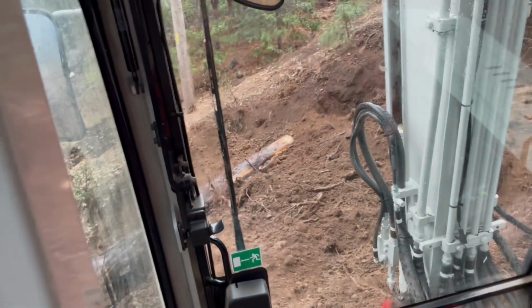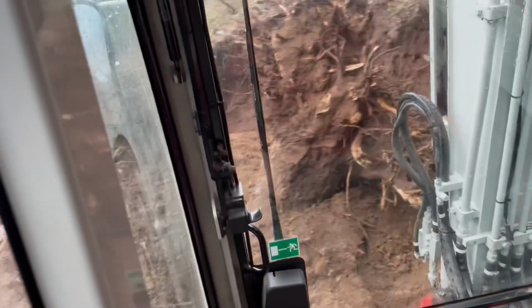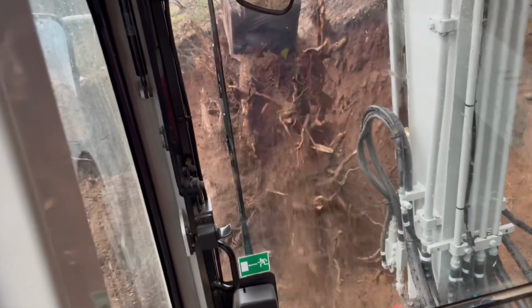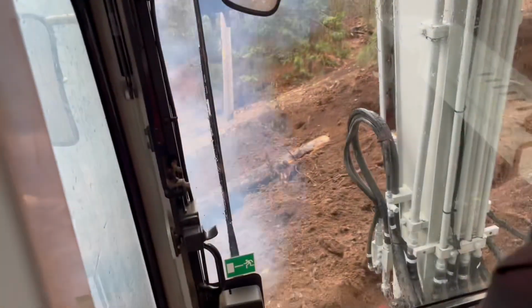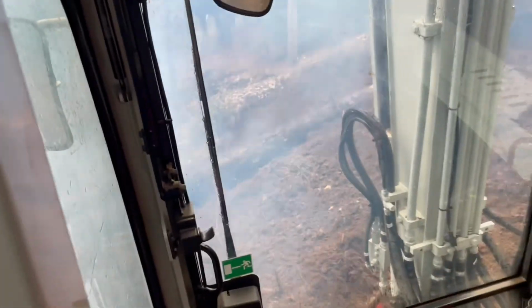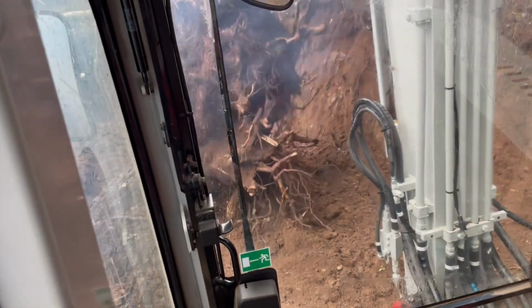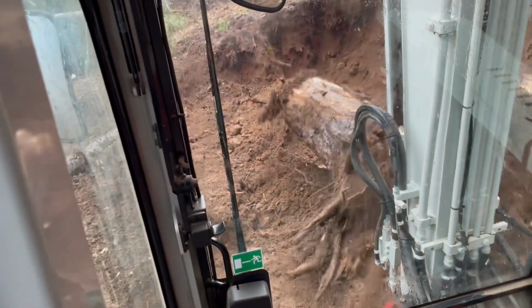Just trying to maneuver this thing down here to the fire pile. And what you don't want to do is get a little too rambunctious and then have that thing come at you. There's not a whole lot of stopping it once it rolls like that. Yep.